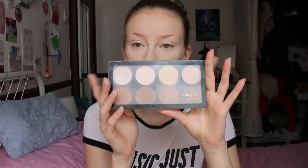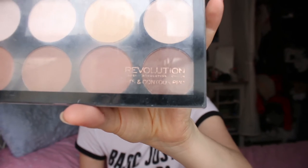So I'm just going to do that by using my Revolution, I don't even know what it's called anymore because the writing has literally come off it.